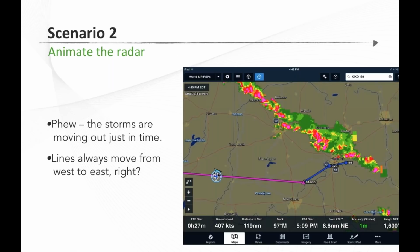Okay, next scenario. We typically assume weather patterns move from west to east, following the jet stream, the wind that flows across the United States. So here's a scenario. We're coming back into Cincinnati. We see a line there. Looks like a cold front, right? Maybe it will just move through the Cincinnati and Ohio River Valley area there, back towards Clermont County, home of Sporty's.